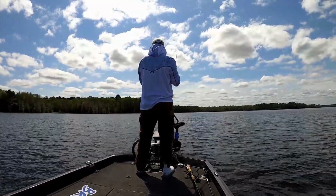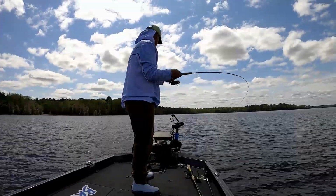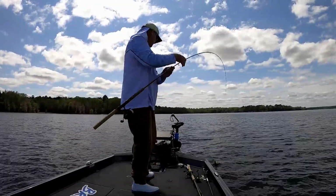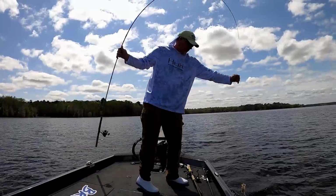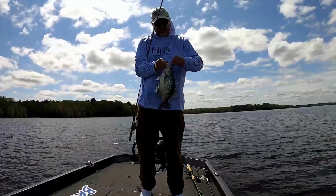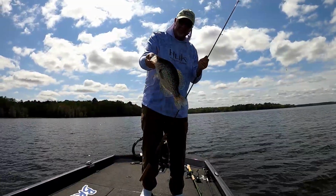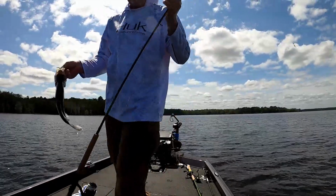That's a little better fish there. Oh yeah. Better fish. Yeah, that's what we're looking for. There we go. Nice crappie there, guys. For this upper end of the lake, not bad.